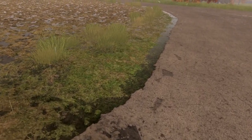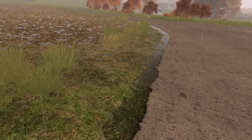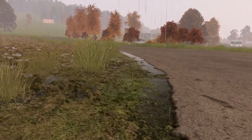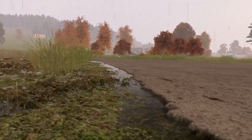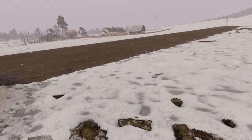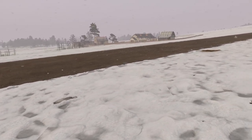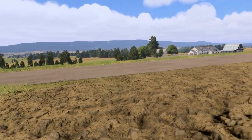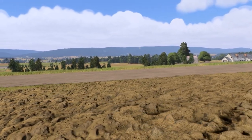We have precipitation and buildup of puddles as a result of precipitation. This is actually already in VBS4. We really do care about that ultra high fidelity at the ground level. We do partial snow cover. We do both wet and dry snow. And of course, we support different seasons within the engine as well. So this is winter with snow. This is obviously summer. The trees have changed color and so on.